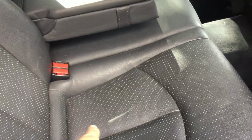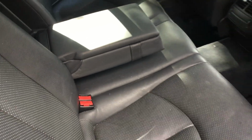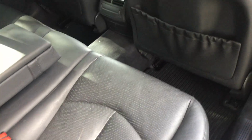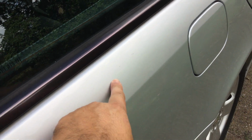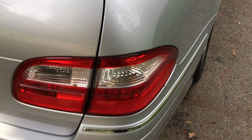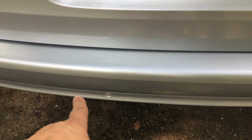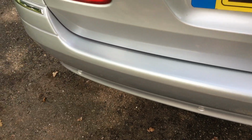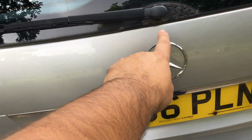Now there's not marks here, this is just the actual shadowing coming through the sun, through the trees. That's not any marks there on the seats. That looks really good for you. Okay, there's a couple of little stone chips around here. They've all been touched up. And there was 1 or 2 around the back area of the bumper, around here, around there, and around there, but nothing major.